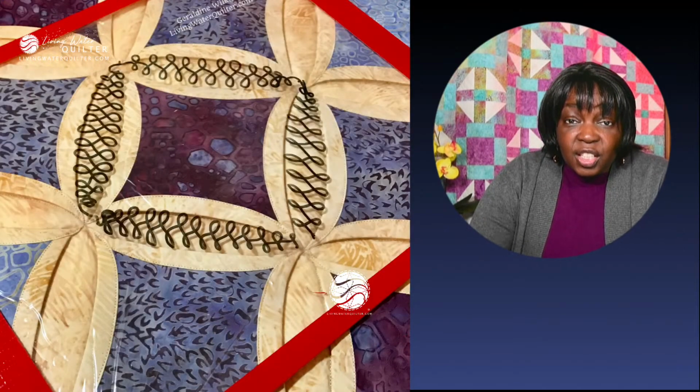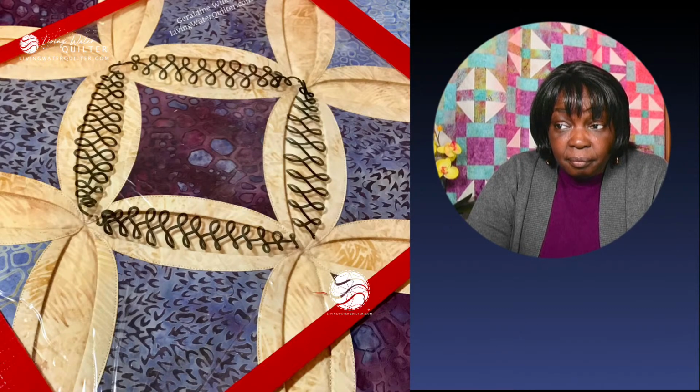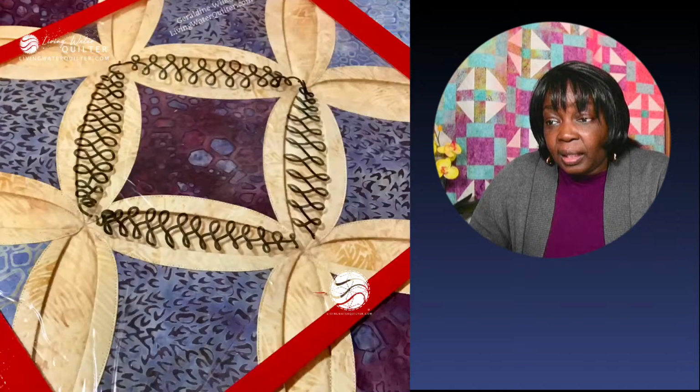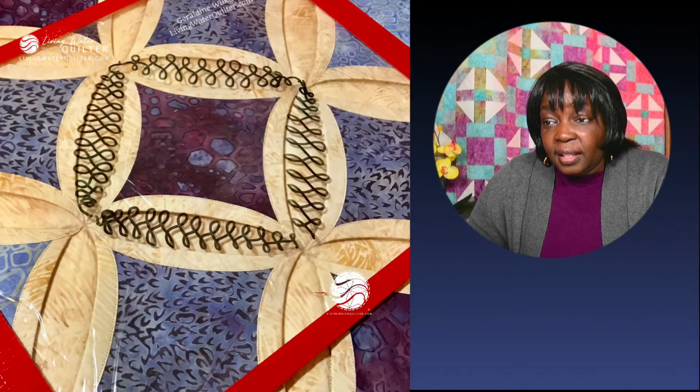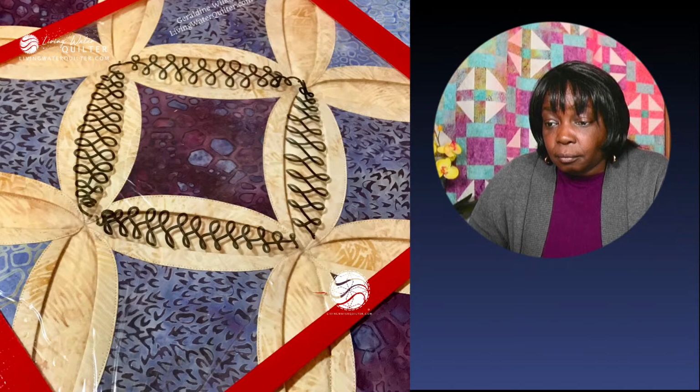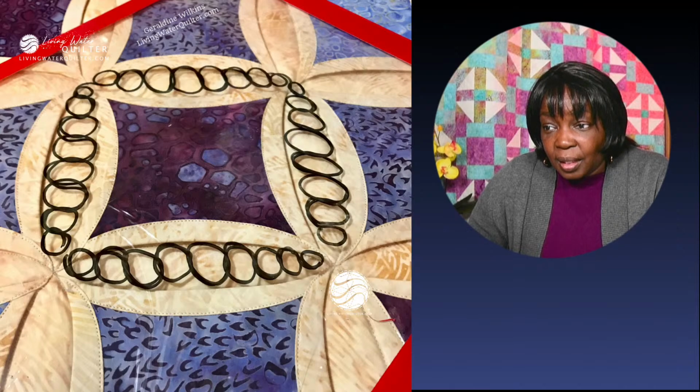Here's another potential design. Which one do you like? That's one. It's kind of feather plumes, right? Here's another one. These are loops. Here's another potential design. What do you think about this one? These are pearls or circles.